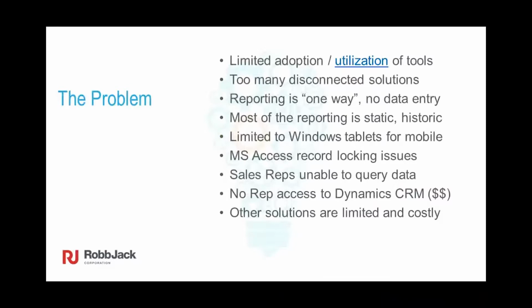All of the reporting that we have is all one way. So it's all static data, it's all historical, it just goes out, it's presented in the shop in some way, or it goes out on a PDF or an Excel file, and there's no ability to write back to it. So that's one of the things we're really excited about with Bezlio, is that we're now going to have the ability to put response data in.